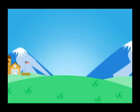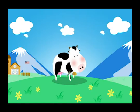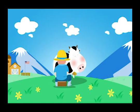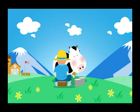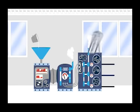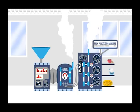It all starts in the greenest of green pastures, where healthy, happy cows roam and graze. Now these lovely cows produce milk. Most of the milk goes to your glass as your favorite drink, and some of the milk is processed to make ice cream, yogurt, and cheese.